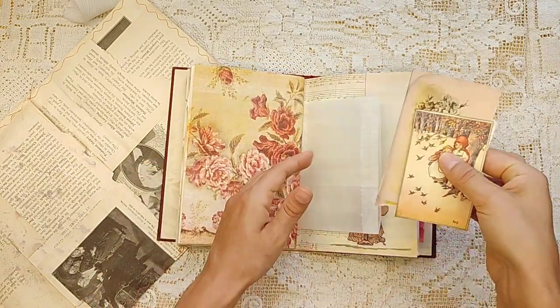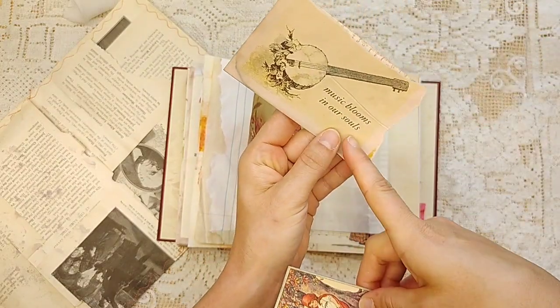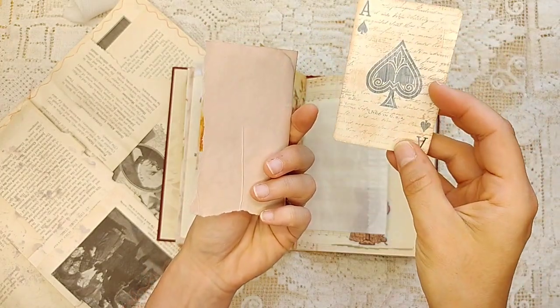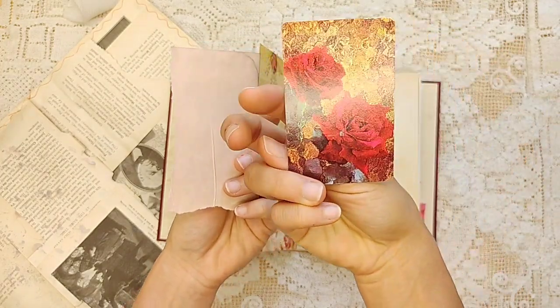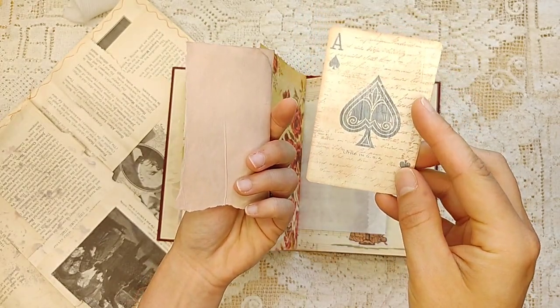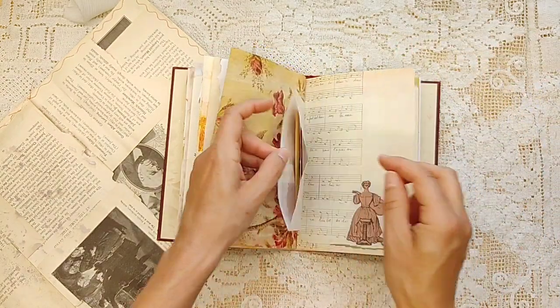The other side of the glassine bag has more. This is Vintage Image Club. This is from Music Blooms. And then there is a little, I think this is from Joanne too, a little rose playing card with some script stamp and some gesso. Got some more things to play with.